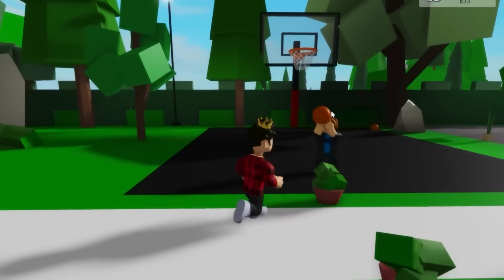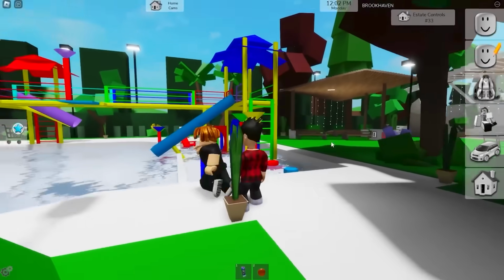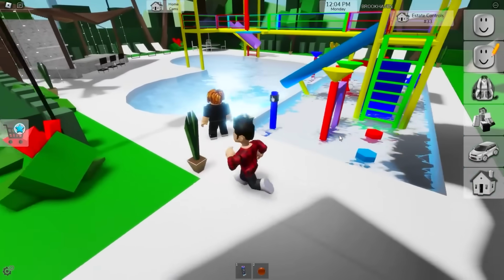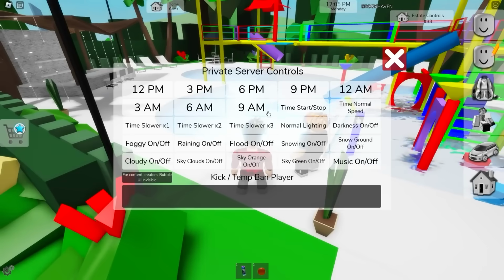I'm sorry to say, my dude, you're not good at this game at all. If you didn't know, this water park has these buttons right here. Clicking this blue button will activate the lights inside the pool, but to see it better, I'll have to turn it into nighttime. Look at how this looks now.